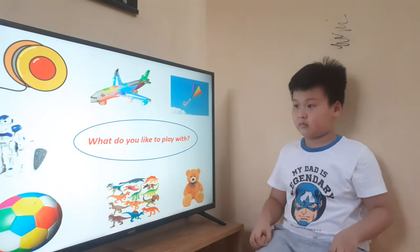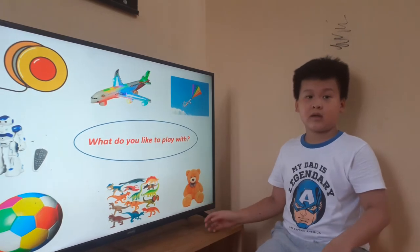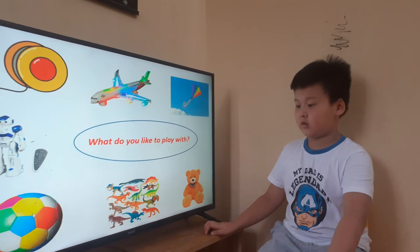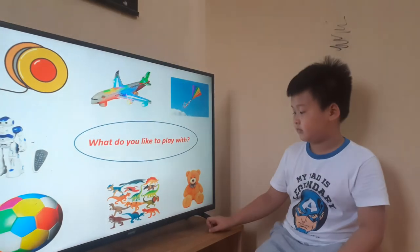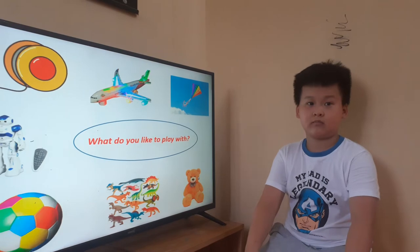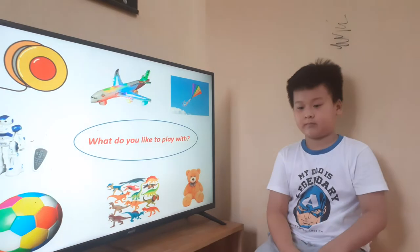Eagle, look at the picture and tell me now, what toy is this? Yo-yo. Yo-yo. And this is a? Kite. This is? Robot. This is a? Ball. This is a? Teddy. Teddy bear. Do you like to play with teddy bear? No. And what do you like to play with? Ball. Okay, you like to play with ball.